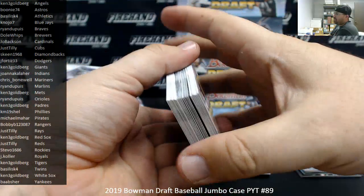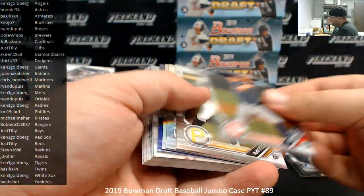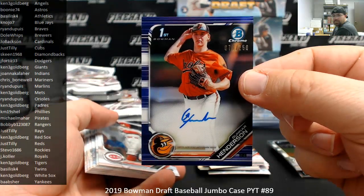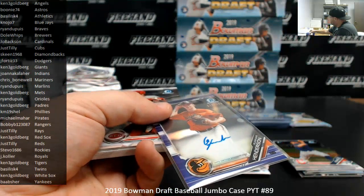His wife will call him when she's at Target or Walmart or Fred Meyer and tell him what blasters were over there. Nice. That's awesome. Not Adley Rutschman for the Orioles. Gunnar Henderson, purple refractor auto to 250. Orioles going to Ryan Dupuy. It's a color auto, but it's of a shortstop, not a pitcher.